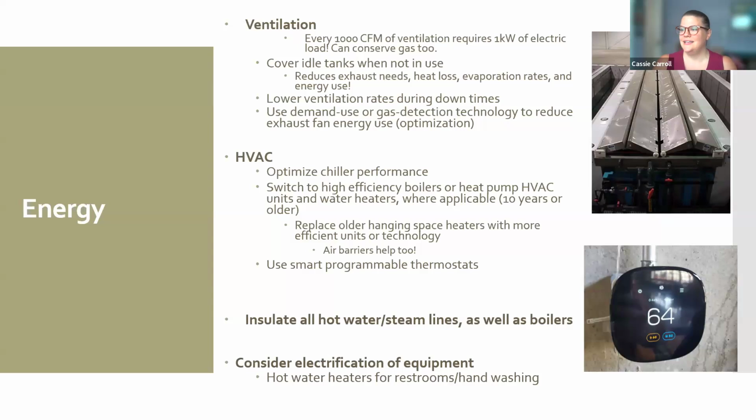Also, looking at things like demand use or gas detection technologies can further increase the efficiency of your ventilation. It will turn on only when it's needed, or when gas is detected that you need to exhaust. Lowering ventilation rates during downtimes is another great way to reduce ventilation use for those facilities that aren't running 24/7. Because think about it, you're conditioning all of this air and then you need to ventilate it, of course. But the less you can ventilate, the less costly air that you've already conditioned is going out of your building.